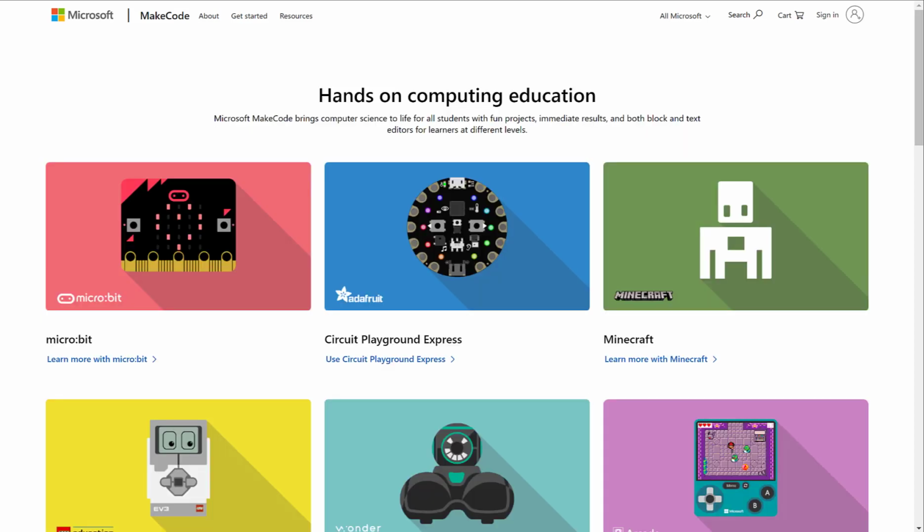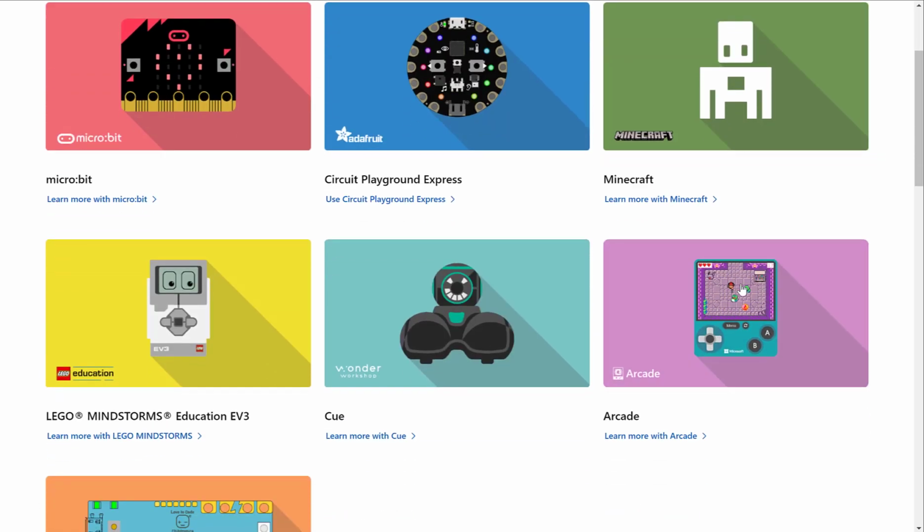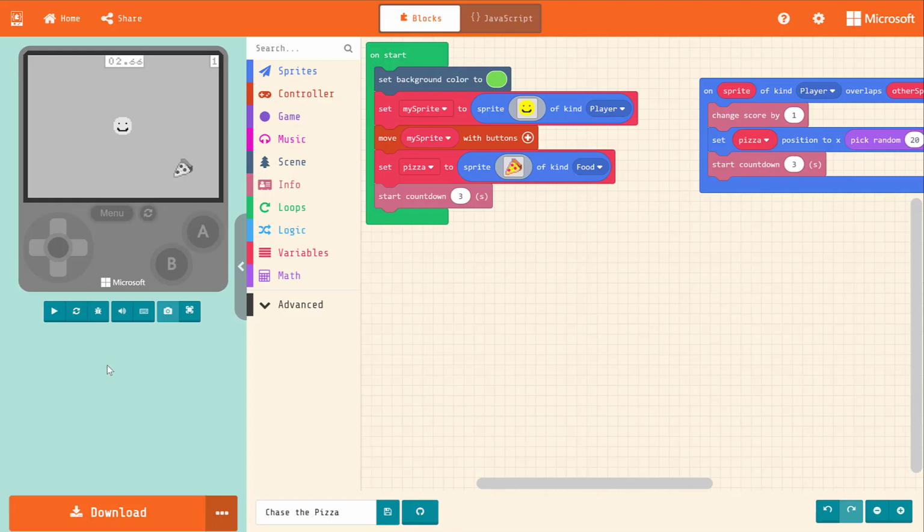Microsoft MakeCode brings computer science to life for all students with fun projects and immediate results. Let's take a look at MakeCode's Arcade, which is a retro 1980s style arcade game development environment that empowers students to quickly and easily create their own games and share with others to play. Here in the editor, we're going to mod or modify this game by changing some of the objects in the game. Being able to read and edit other people's code is an important skill.